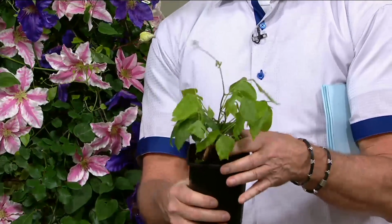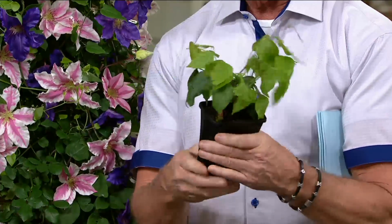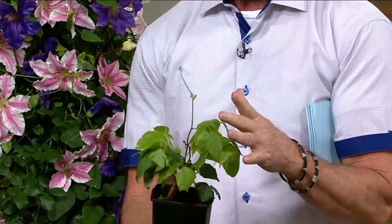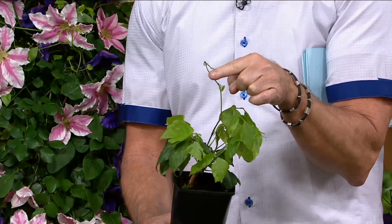Okie dokie. This is the way they'll arrive. So look at this. We have upgraded our pots. You're getting a bigger pot now, which I really like. That means that the plant is more robust. The plants will come up like this. Give them a place to climb because they're going to climb. They're going to go up. It's already starting to grow.